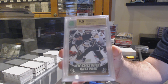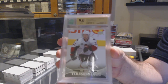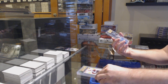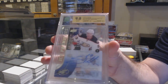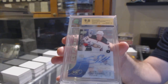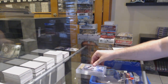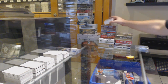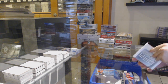We've got the graded Young Guns graded 9.5 of Nick Johnson for the Pittsburgh Penguins. 9.5. We've got a Young Guns of Eric Condra for the Ottawa Senators. And we've got an Ice Premier's autograph graded 9 for the Anaheim Ducks to $4.99, Shea Theodore. Nice Anaheim start.